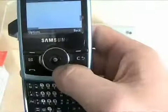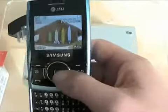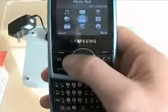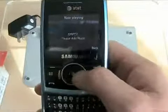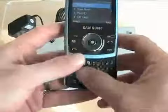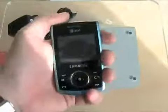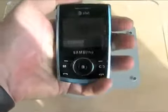All right, so that's a quick look at the Samsung Propel. It's one of AT&T's new messaging phones. And while I'm doing this, I'll pull up the music player just so you can see it. No music in here, so there you go. One of AT&T's newest messaging phones. It is a 3G phone with a full QWERTY board. It's a slider, kind of a unique shape. It kind of looks like a mini smartphone, mini BlackBerry kind of thing here.